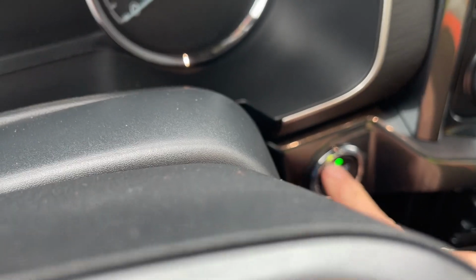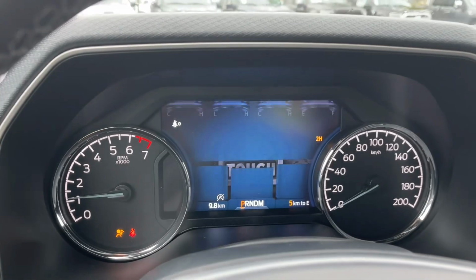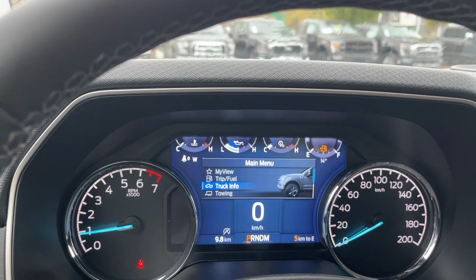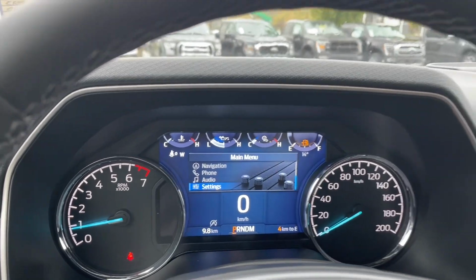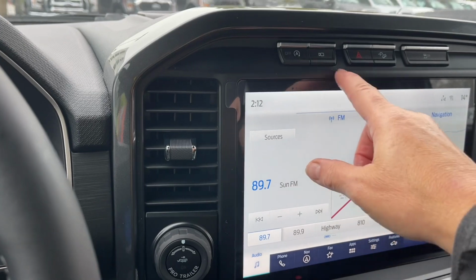So my foot's on the brake, keys in the pocket, and I'm going to push the engine start stop button. On your dash, any important messages, the odometer reading, and the menu will come up as well. So my view, trip fuel, truck info, towing, navigation, phone, audio, settings, and these all have sub-menus. Got a little cubby up top, and then you have your auto stop start for less idle time.